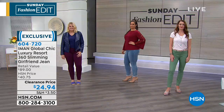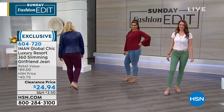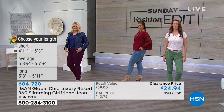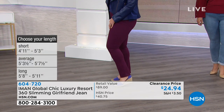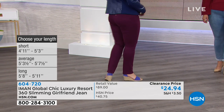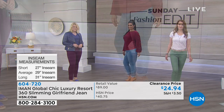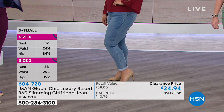So when we say 360 degree slimming, talk to us a little bit about that for a moment. Well, sure. So yes, Iman is a pant girl. She loves her pants. She loves giving you a nice long lean leg. And this is one of the pants of many that she's given these slimming secrets to. So this pant not only has all the right angles to give you the right curves and make you look super slim, but she also includes a 360 degree slimming panel in this jean. And it's not really anything that feels tight, it's just like a hidden helper. Yes. So it's just going to help you keep your shape all day long.